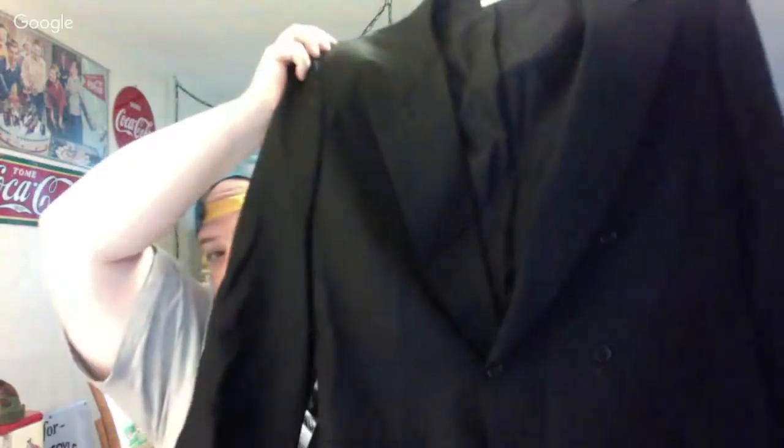But I did sell one like this not too long ago for about $100, but I did wait about 6 months. So we'll see how this does. But this should have pants. Doesn't have pants. Double-breasted. See how it goes across there. It's kind of funky, kind of old styled. Definitely an older suit because the shoulder pads are huge. You think you're a football player wearing this thing.